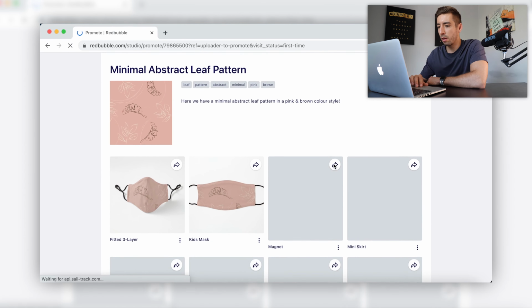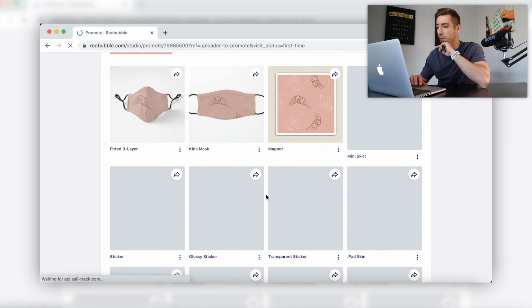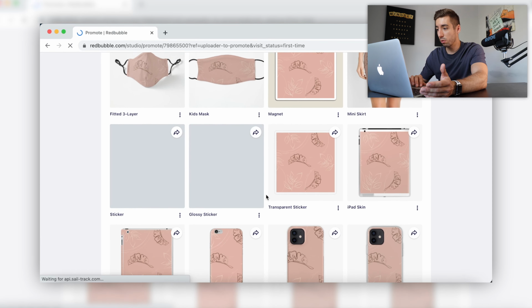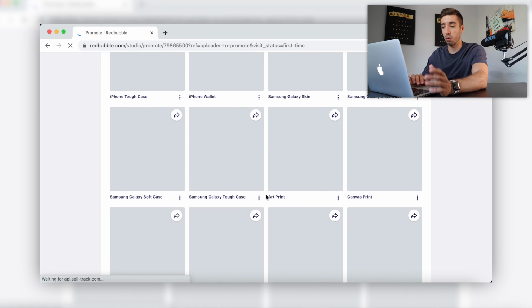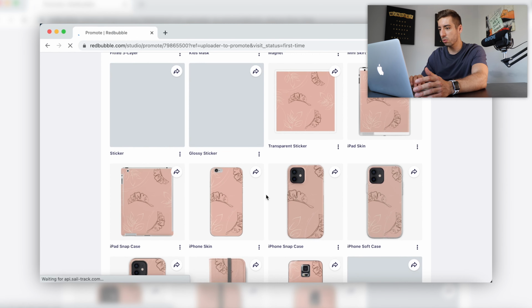Okay, and there we have it. Our design is now uploaded to Redbubble, and as you can see, here are the previews of all the products that I ticked. So we can see that most of them do fit very well. There isn't a border, they don't seem very distorted or out of place on the product. Yeah, I think that's awesome.